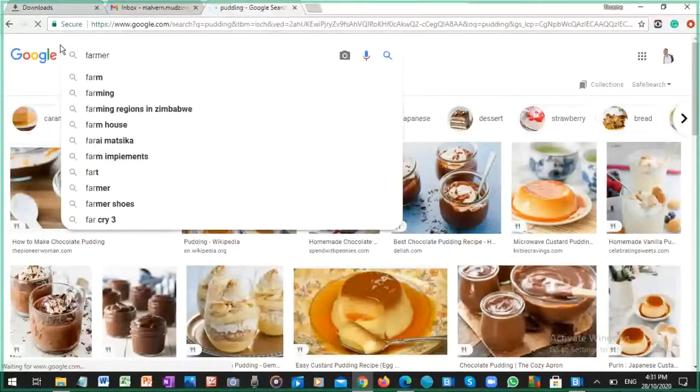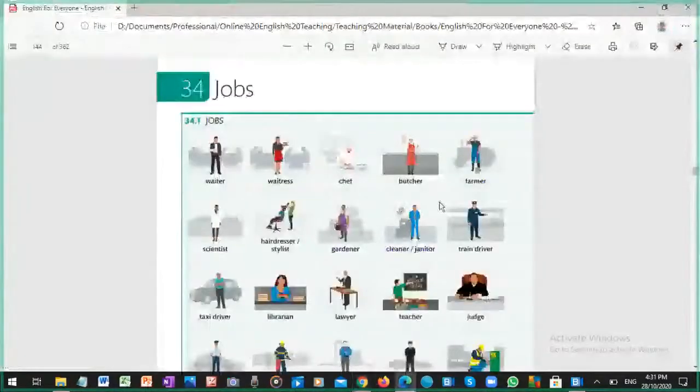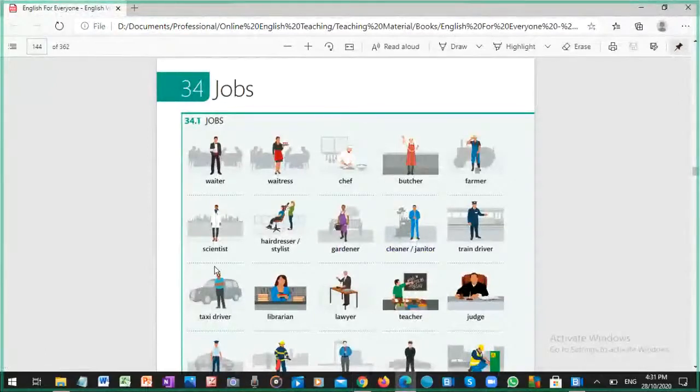Farmer. Well done. Then the next one is a scientist. Well done. The next one is a stylist. Well done. Hairdresser or stylist. Hold on, hold on.